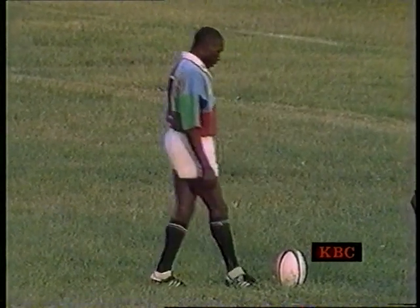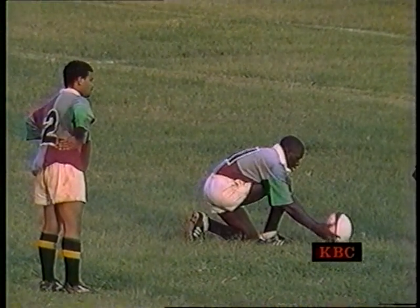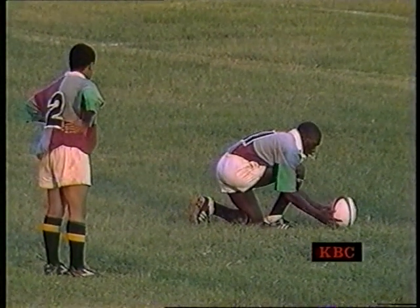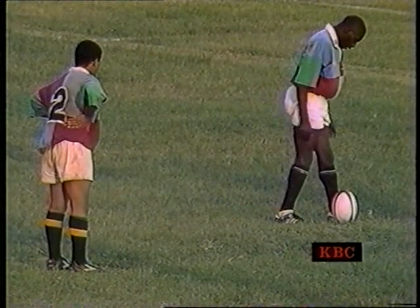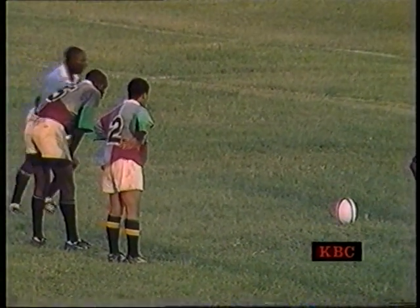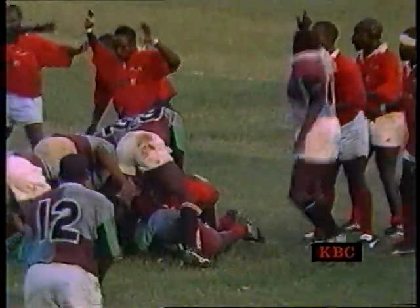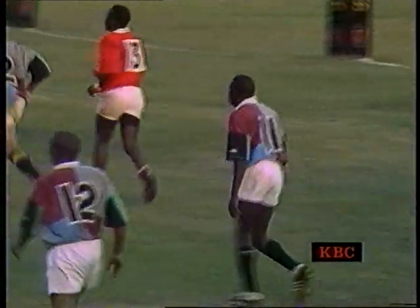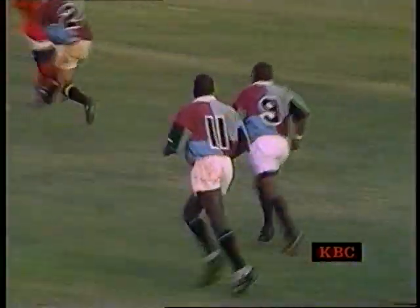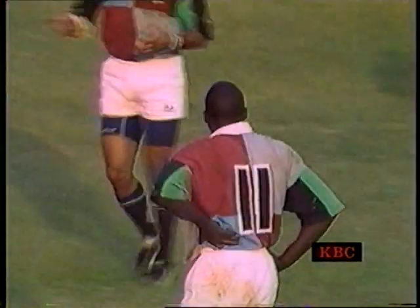And with the scores at 16 for Impala, 14 to Kenya Harlequin, the pressure definitely is on Anthony Nduli to put Kenya Harlequins ahead. But it bounces off the posts. Anthony Nduli misses a chance to put Kenya Harlequin in the lead. Quite an unlucky kick there for Anthony Nduli, the second kicker for Kenya Harlequin. But that was a good kick, well struck by Anthony Nduli. Quite unfortunate, I must say.